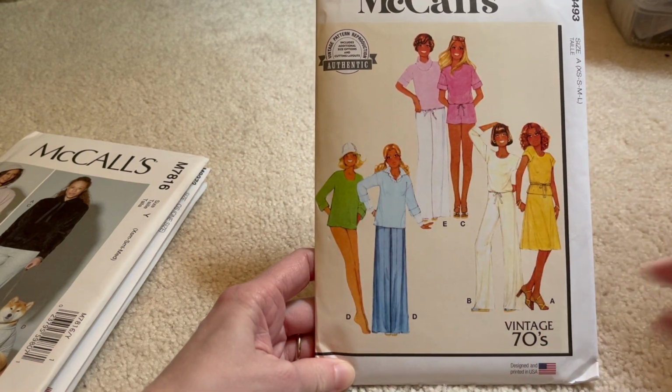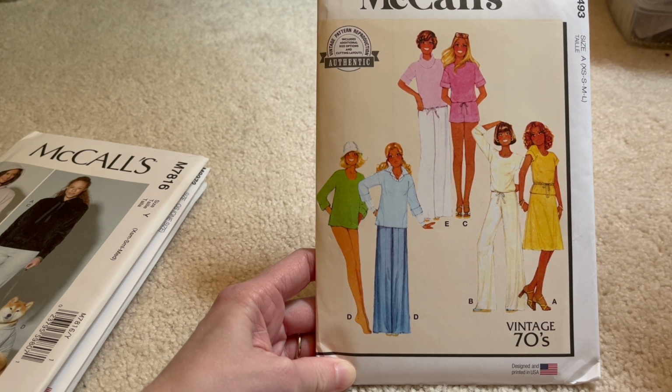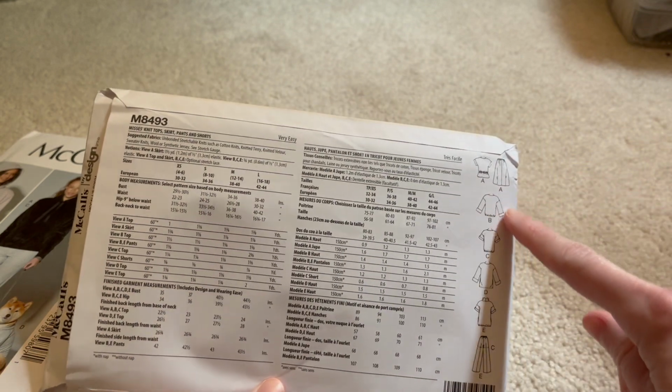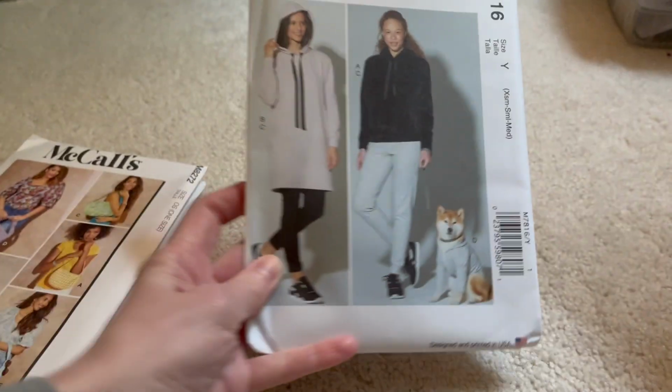The more I look at this pattern, the more I'm amazed by it because it comes with so many different pieces within one pattern. I feel like normally today for patterns you make 2, 3, maybe 4 different pieces, but this has 6 of them, and there are different ways that you can alter and modify them, which is really cool and I think such a great value for its money.